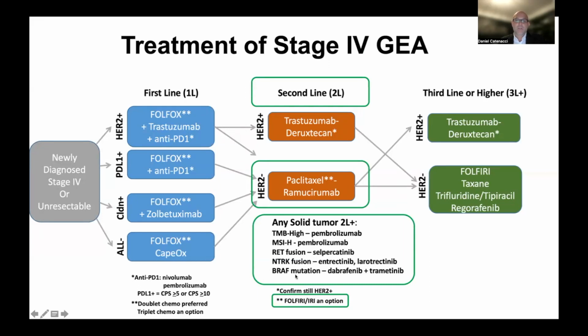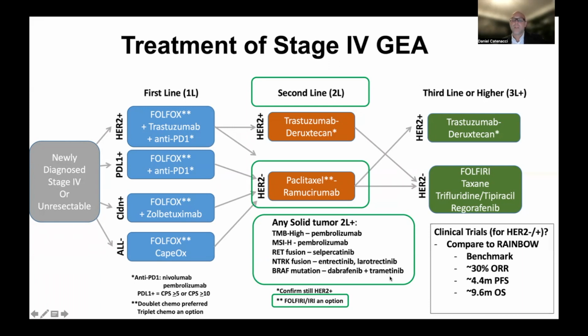And then we talked about other less common gene abnormalities that could be identified and their matched targeted therapy in the second line setting or higher. The last thing I'll say is that clinical trials are always encouraged. You saw the benchmark that one would compare to is really the Rainbow regimen, with the response rate around 30% and median overall survival just less than 10 months. And so any study that's being assessed in the second line setting for HER2 positive or HER2 negative really should be comparing to those benchmarks, and to change the standard of care, as you'll see when we go into the HER2 positive studies, they really need to be compared directly to this and show benefit.